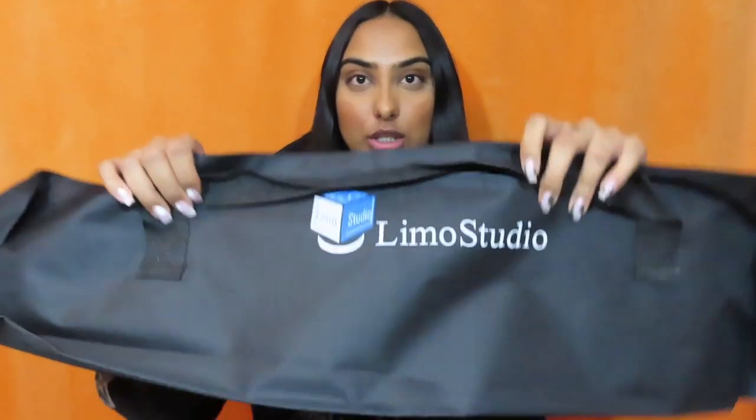So all the stuff comes with a carrying case. This is the one for the lights. It says Limo Studio on it. And the one for the backdrop setup is kind of the same thing, the same size, because everything's packable and you can just take it with you on the go if you ever need to, which I think is really convenient for people who would want to get these products for photography or whatever. If you're traveling, you can just pack it up really quickly and take it with you.